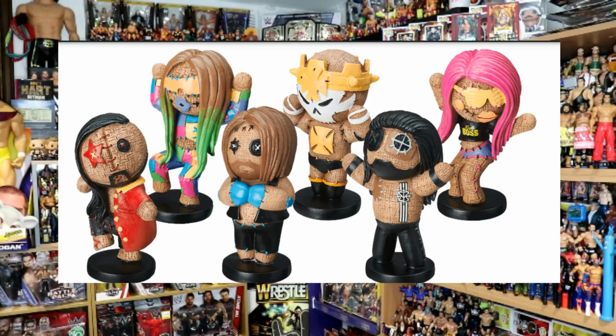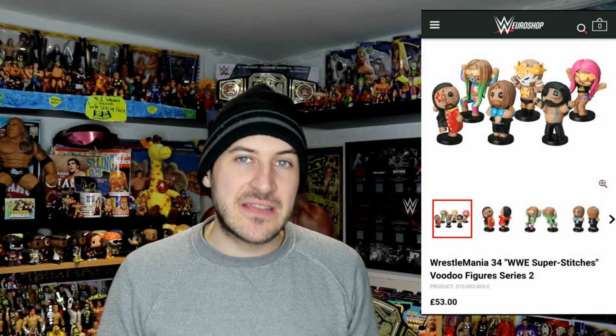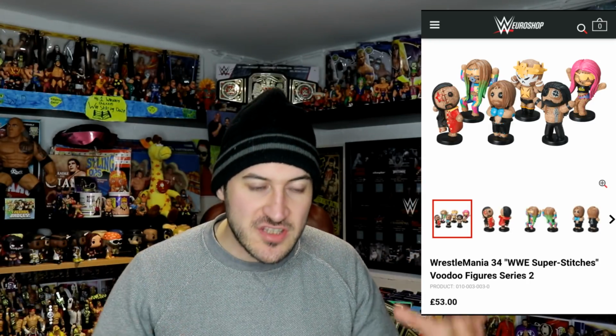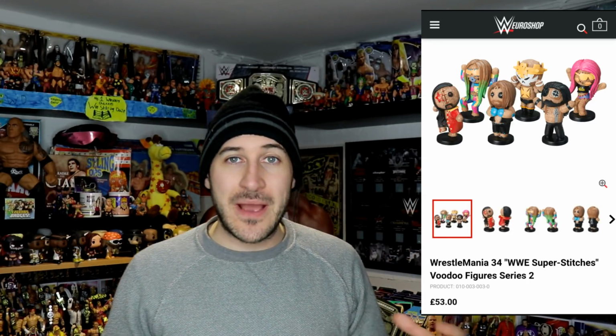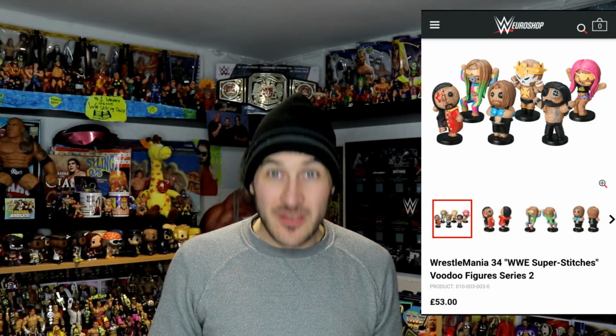Number 1 on the list though, these things are absolutely crazy. They are Super Stitches Voodoo figures, little collectible figures of WWE superstars in voodoo doll form. They're about 3 inches tall. There's 2 sets to get. The sets are really expensive though. They're like £53 a set. You get 6 figures in those sets, but obviously these are just for WrestleMania, and so once they're gone, they're gone. They're going to be very collectible, and they look really cool.